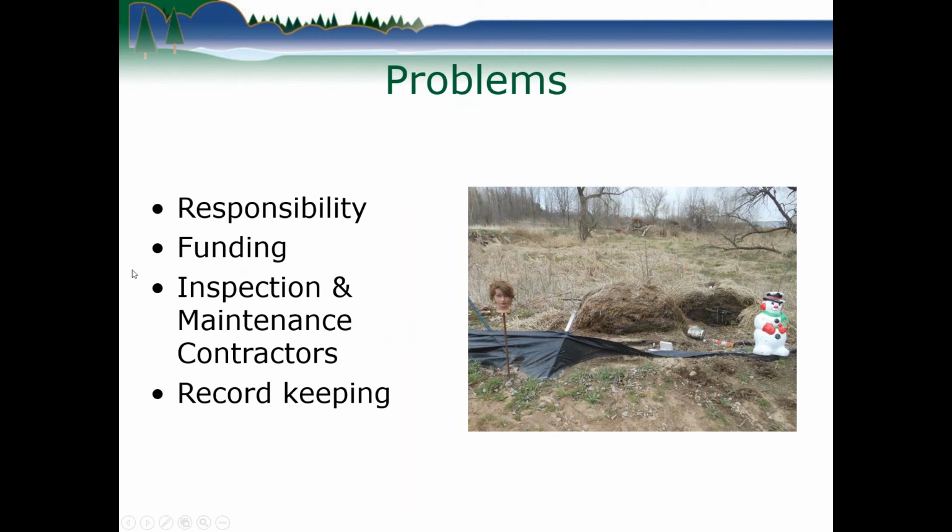So this is kind of a thing that maybe DNR can help with, is over time someday develop lists or provide some list of contractors that can do this kind of work. Maybe that's one way we can help.